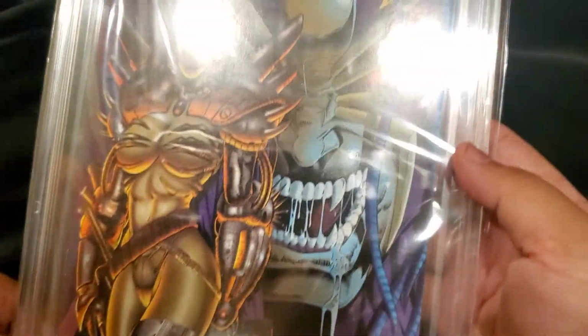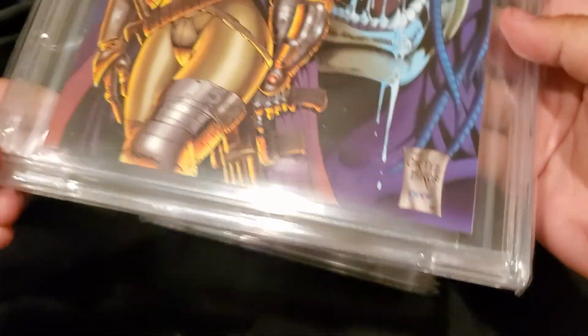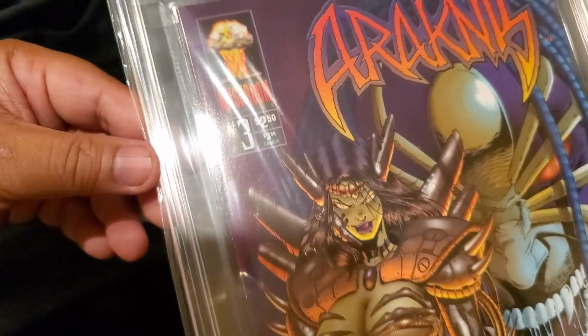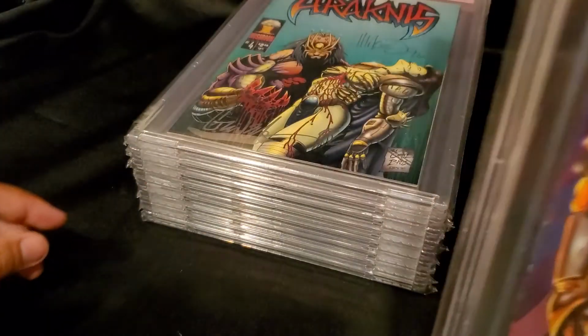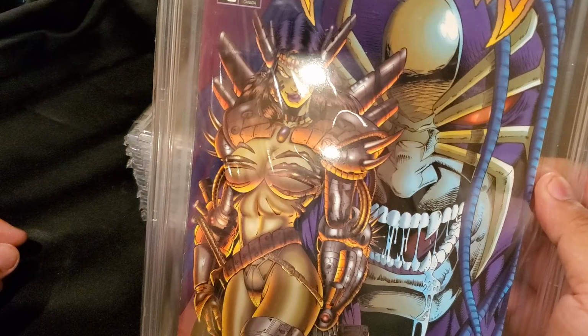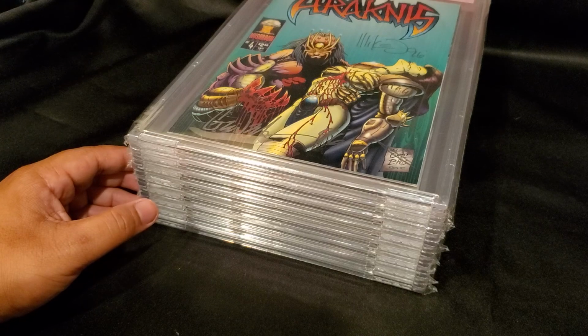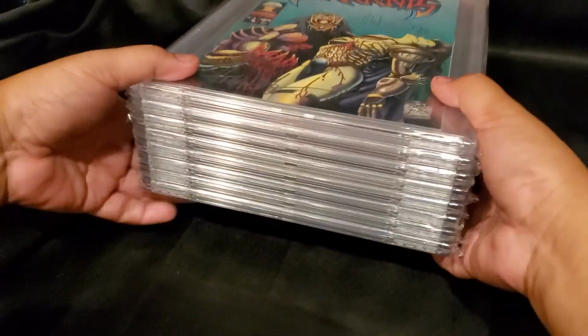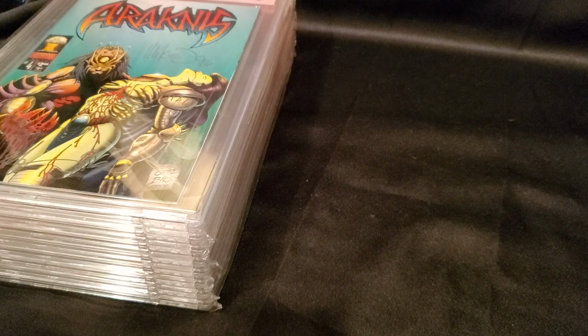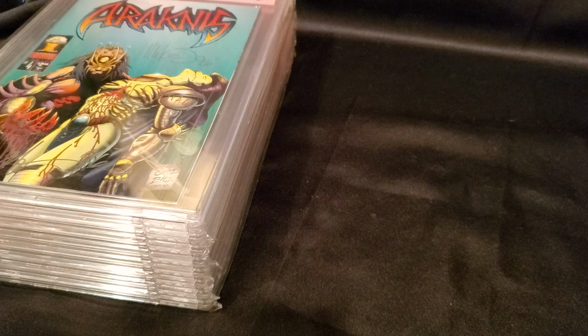You know, CBCS is a little bit more harsh in grading, I believe. It's a good book. I'm trying to find where it would be a 9.6, because to me it looks like a 9.8. But again, I don't really know. Based on that, I don't know if my grading skills are that good. My confidence in my grading has definitely been humbled upon getting these grades when I submitted them. Yeah, this was an expensive endeavor, and now I know better.